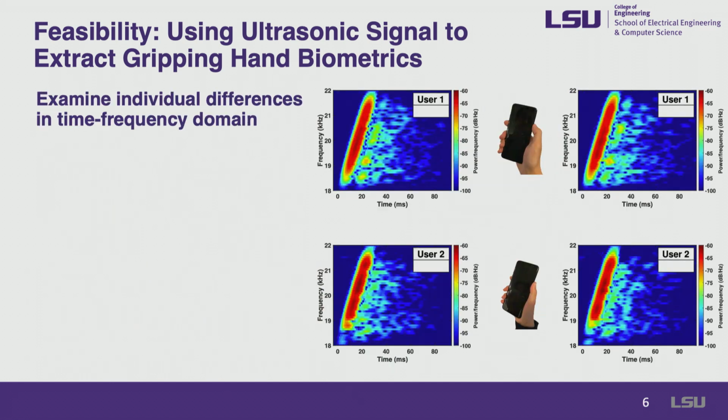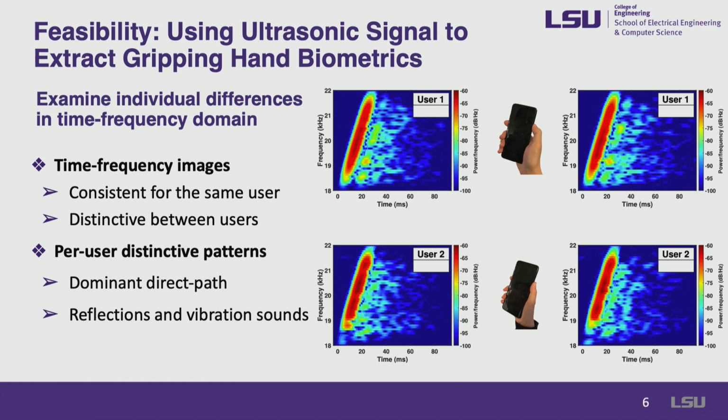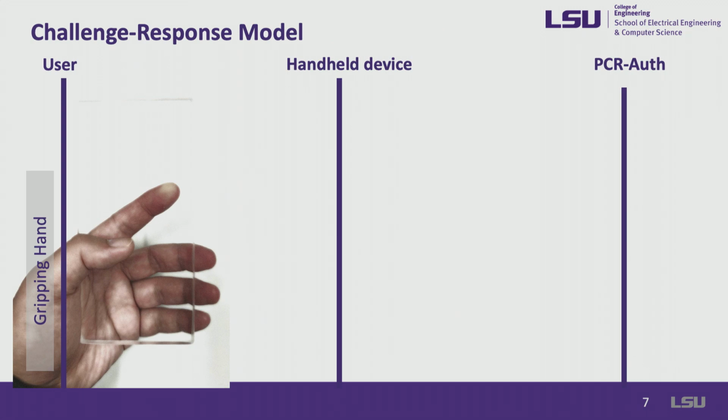We then studied the feasibility of using PCRs to distinguish users. This figure shows the spectrogram of the received chirp signals when two users grab the same smartphone twice. It is evident that the time frequency images are consistent for the same user, but are distinctive among different users. Specifically, not only the dominant direct path signal, but also the sounds after it show distinctive patterns among the two different users. The results indicate that we can leverage the temporal and frequential information to achieve robust user authentication. We now present the challenge response model.